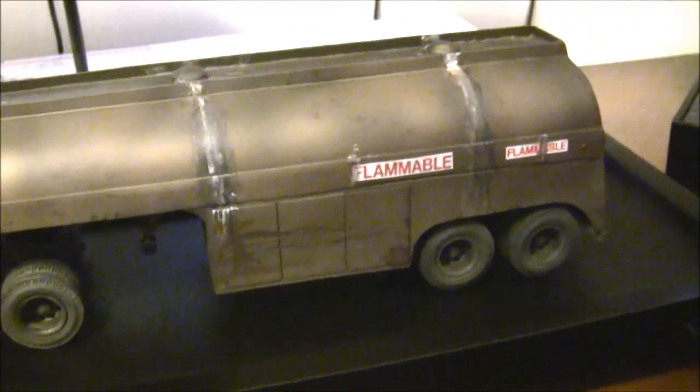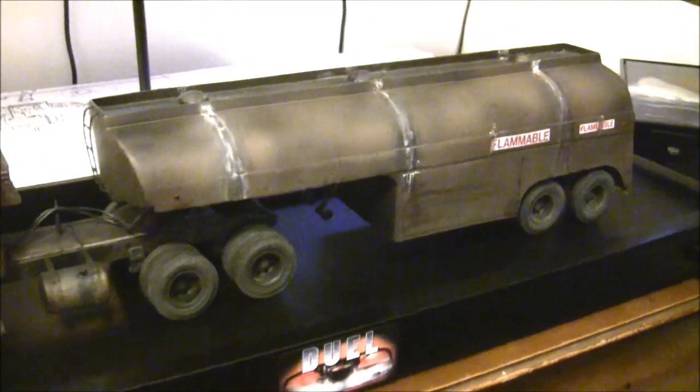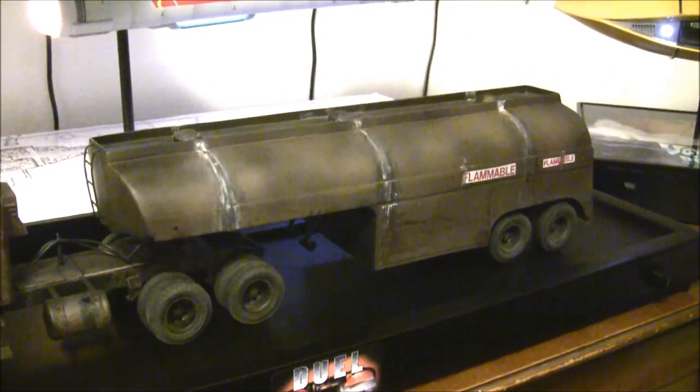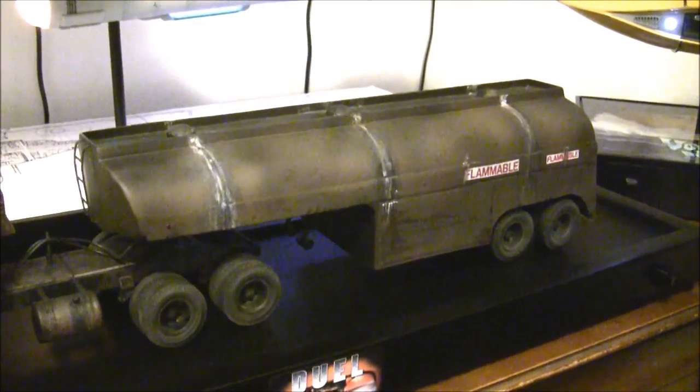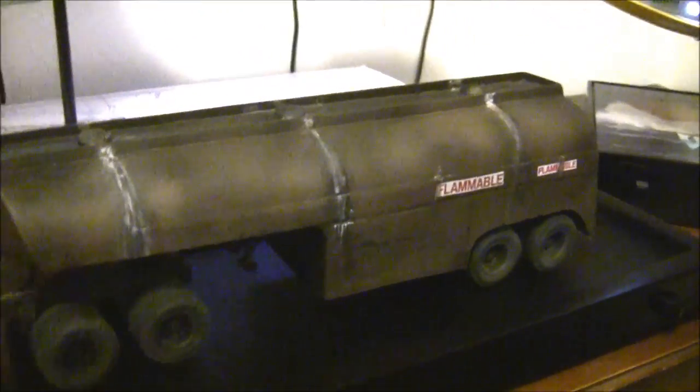And then I guess the biggest part of this project was the trailer here, which is almost completely scratch built. It's sort of a kit bash scratch build. I started off with a kit from Lindbergh, which is a Dodge truck that has a tanker with it, but there's very little of the tanker left, just this little shell piece right here that makes this little curve. Everything else on this has been completely scratch built.